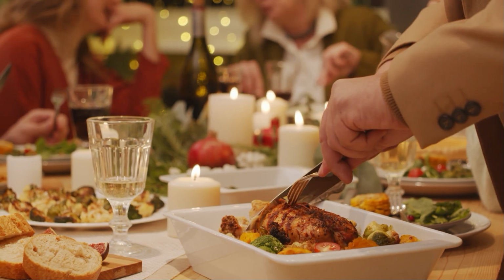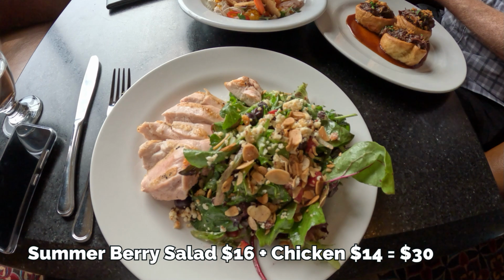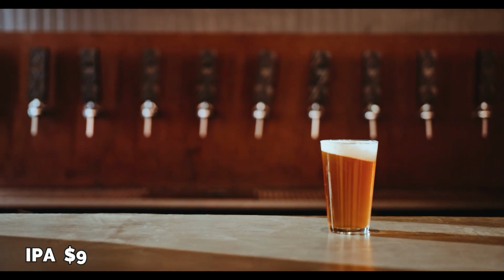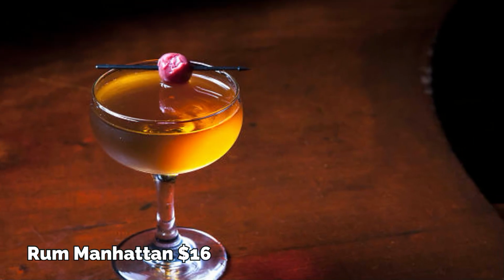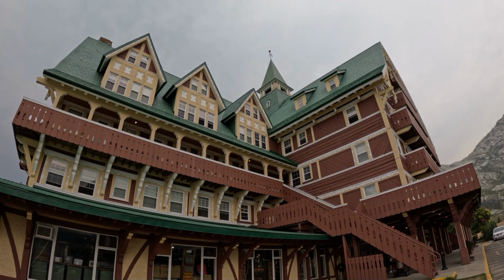Delicious. I also went with a red lentil and carrot hummus. Phenomenal. Shelly went with a simple summer berry salad with a chicken breast. I also had an IPA and a rum Manhattan, which was phenomenal. Never seen that before. Absolutely delicious.